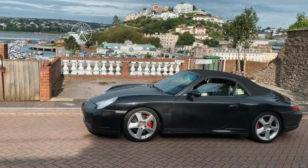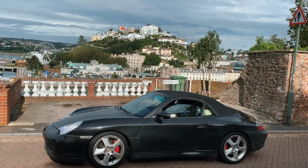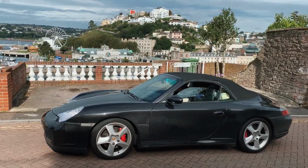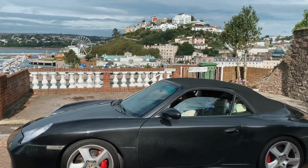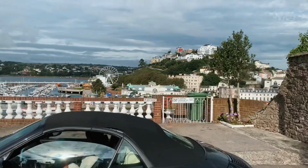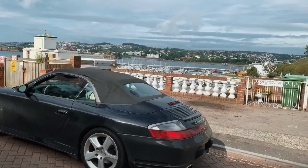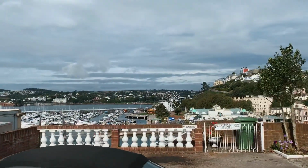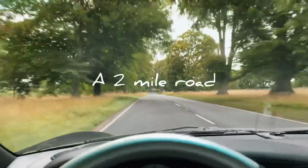We've made it down to Torquay just for a quick zoom around before we carry on our way. I thought it was a good idea just to get a feel of the town, and it is very nice. I think it's worth coming back for. Just stopping for a nice photo op with the view. Not bad, hey?